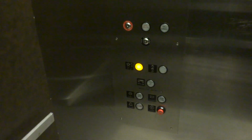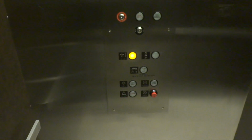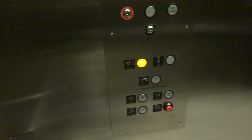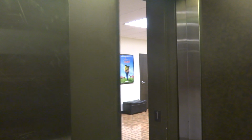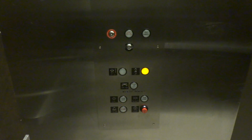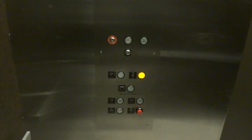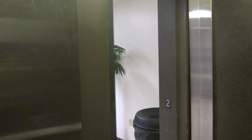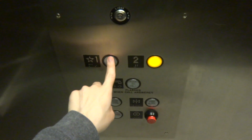We'll take it for one more ride just to hear this motor. This thing's just epic. Alright, here we go. Listen to the motor. There's no floor indicator, but this motor is just epic.